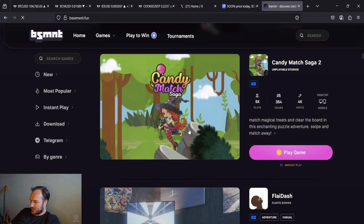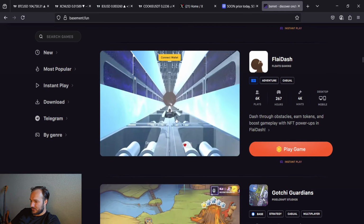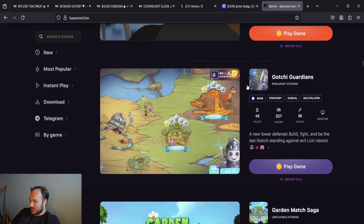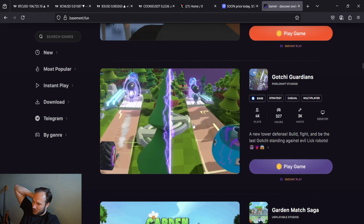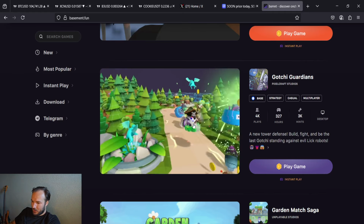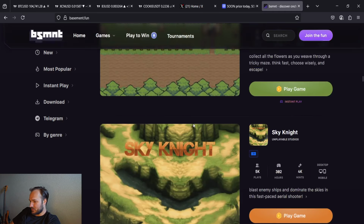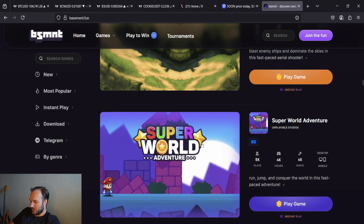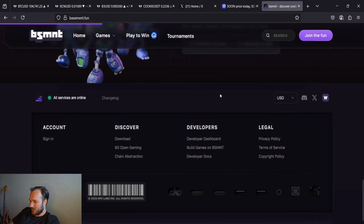Candy Crush, but it's Candy Match Saga. This game is kind of interesting. You like fly through. They're very basic arcade style games. Nothing crazy. This is Gochi Guardians. It reminds me of a tower defense game that was very popular on Armor Games. I can't remember what it was. But yeah, there's all kinds of stuff. It's fun, man. If you want to play some games and using crypto and blockchain to do it. I mean, you even have Super World, right? It's like Super Mario Adventures. You don't have to pay, but I think you can earn.